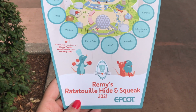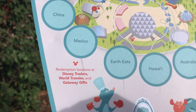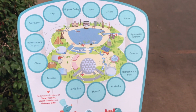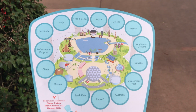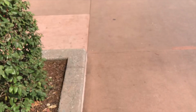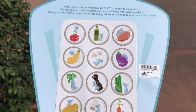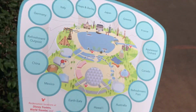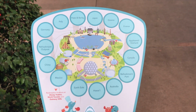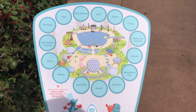All right, so this is Remy's Ratatouille Hide and Squeak for 2021. You can redeem this at any of these locations and you get a little ice cream bowl. These are all the places you have to look for Remy, so it's all over, not just inside World Showcase, but out and about. And then these are the stickers. You look to see what Remy is holding and you put the sticker on the matching location. Also, you don't have to complete this to get the bowl. The bowl is yours regardless of whether you finish it or not. So you can get it before, after, or in between. Anyway, it's just for fun. We're excited to do it. Stefan loves these. So let's give it a go.